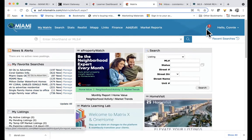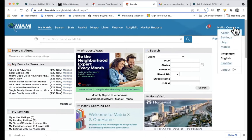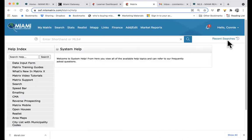To continue, we're going to come to the very top right where it says hello and your name, and we're going to click the down facing arrow and then come and click on settings. What we're going to do here is set you up for success. Before we go there, let's go to the help first. We're going to click on help.